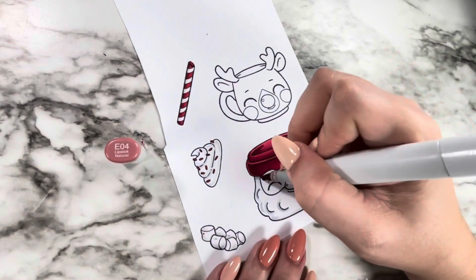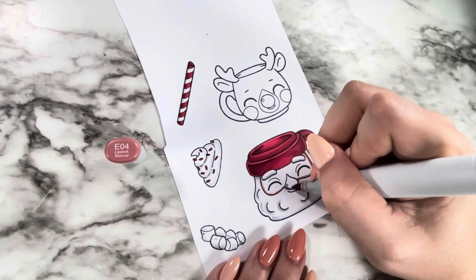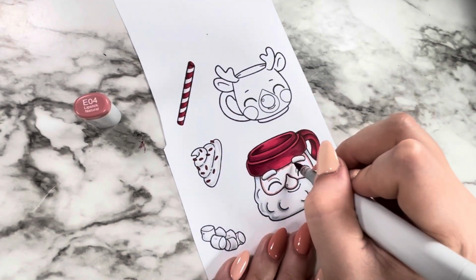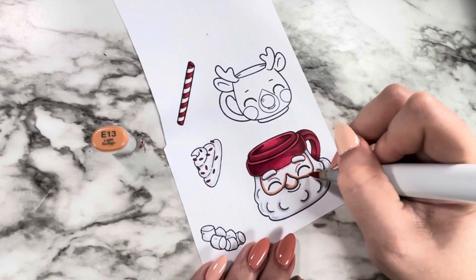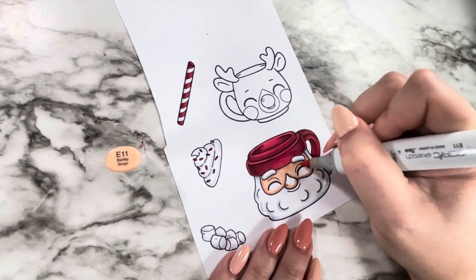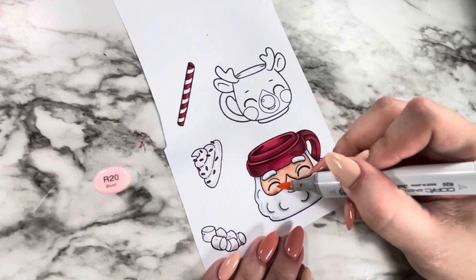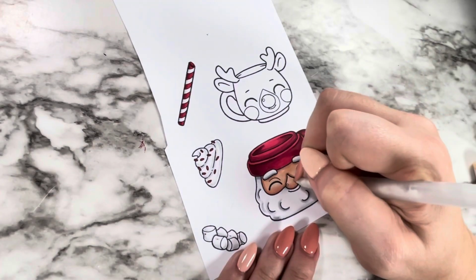I did use my go-to Caucasian skin tone combination for the little bit of Santa's face that you can actually see, which is the E04, E13, E11, and E00. I also went in with a very healthy dose of R20 because Santa isn't Santa without some very rosy cheeks, right? That's like a classic Christmas thing, and I thought that the R20 fits well with the R40s and 30s that we used in the rest of that red shading.